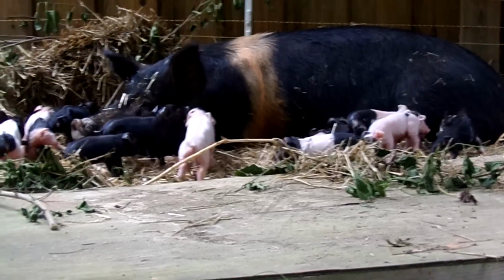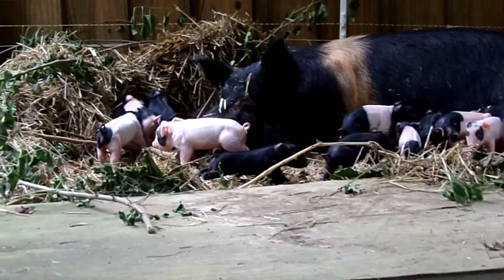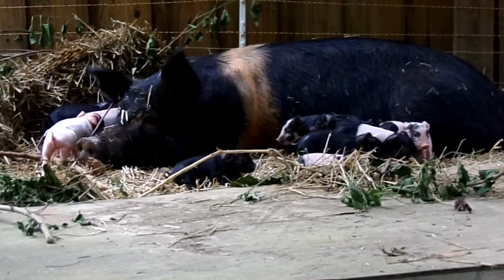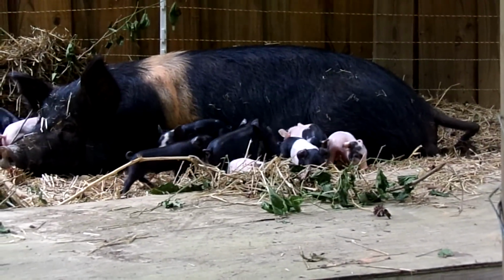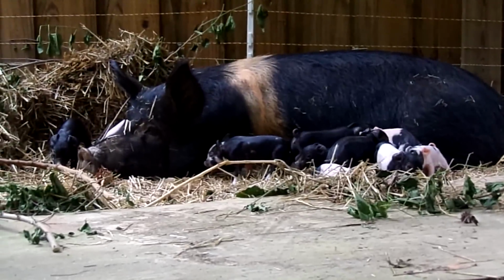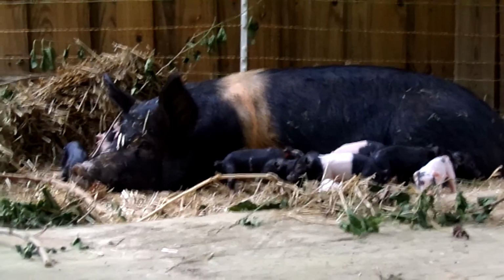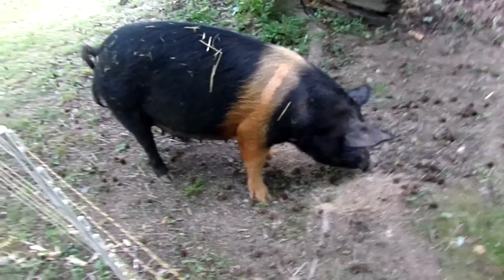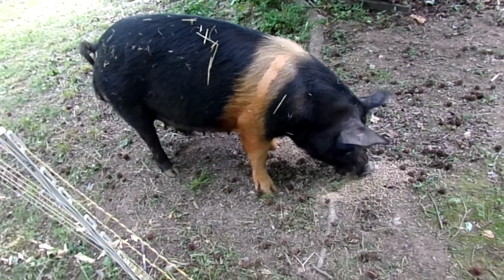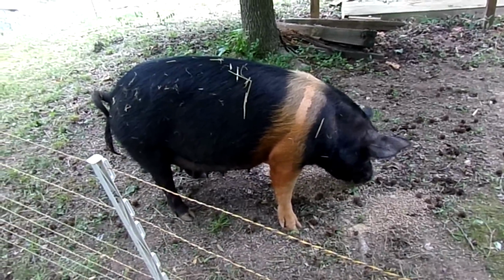Here's the happy family this morning. Everybody seems to be doing well. Total count was 12, with one of them being stillborn. So we've got 11 live little piggies. Mom is up and eating and drinking. So guessing that everything is okay.